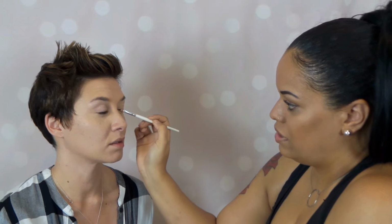Okay, so I'm going to go back under her eye here, because we've got a little bit of creasing where this concealer is. So I'm going to go ahead and set this before we go any further. Yeah, it dries down quick. Well, it's not that it's dried, it's still moving really easily. It just creased. You're making kind of a face.